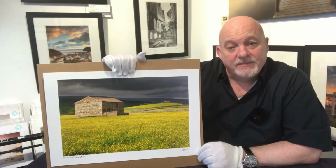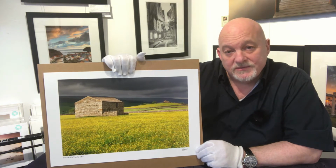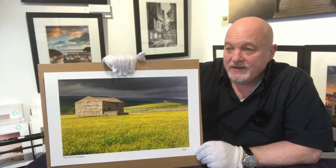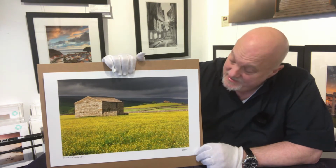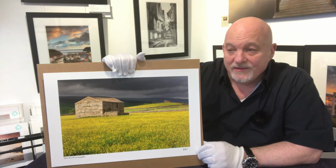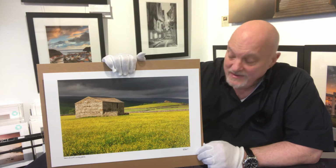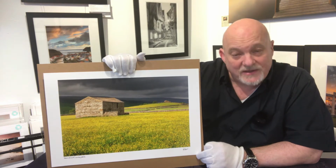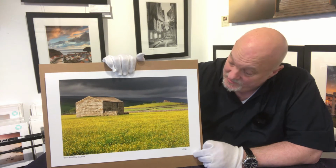Okay, so here's the second image that I'd like to show you today. This was shot in June in the Yorkshire Dales. Now the Yorkshire Dales is normally a mass of beautiful sweeping green hills and valleys. But in the summer, some of these fields and valleys get transformed. There's lots of different meadow flowers. You find blue, red, white, yellow. And some of the fields just simply get transformed by carpets of buttercups. And this is one of those fields.